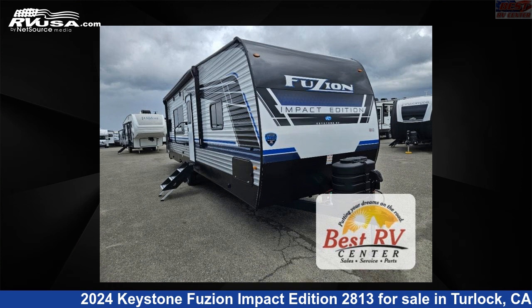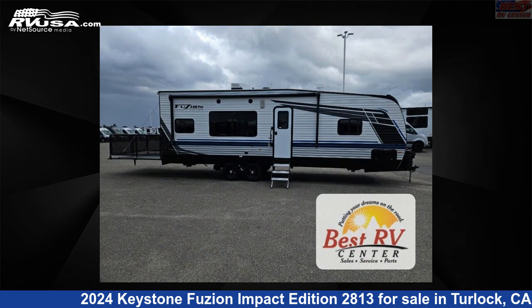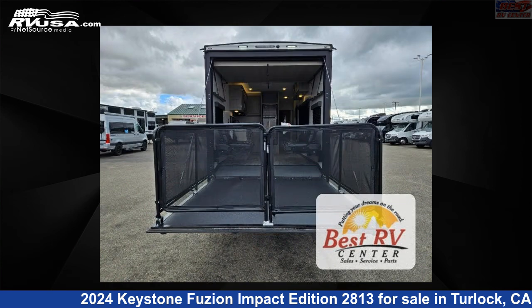This 2024 Keystone Fuzion Impact Edition 2813 is a toy hauler RV. It is located in Turlock, California, 95382 and is offered for sale by Best RV Center.